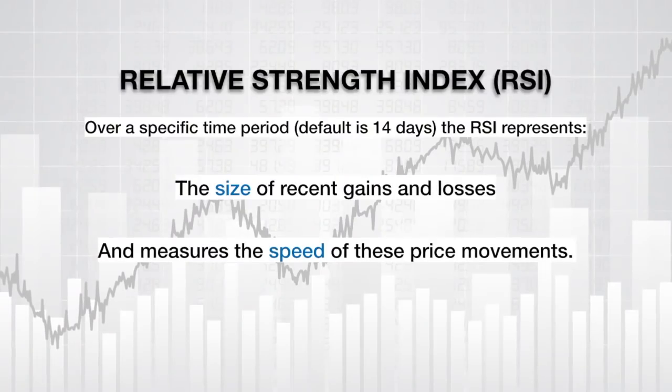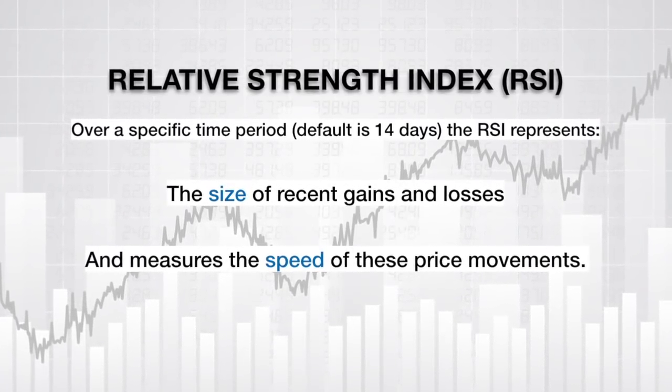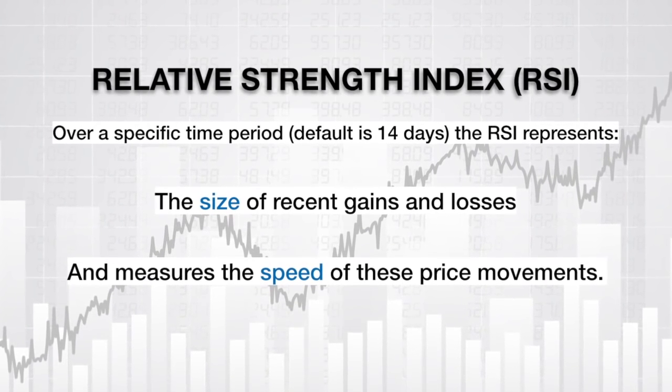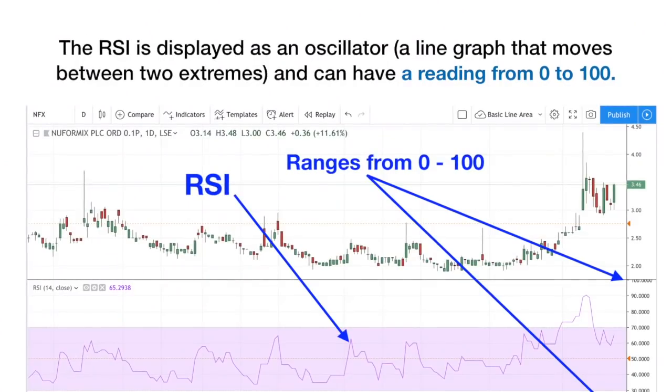All right. So what is it? It's an index, like I said, over a specific time period. Default is 14 days. You can change that. I don't change it, but it represents the size of recent gains and losses and measures the speed of these price movements. All right. So let's look at it.